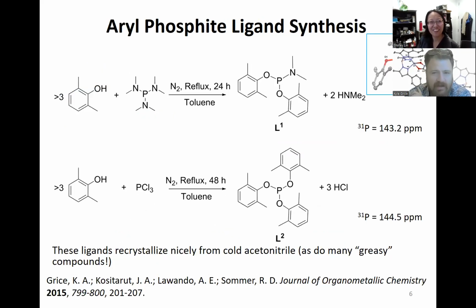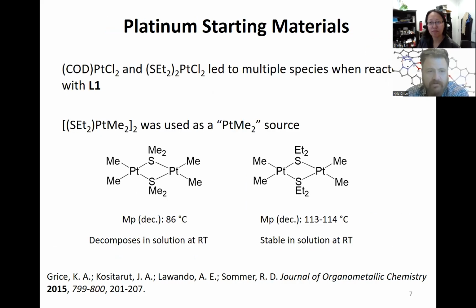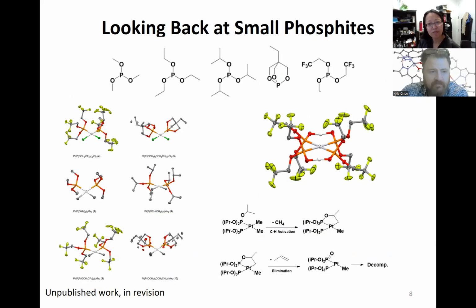We had previously made some similar ligands, aryl phosphites, in a previous paper, but they didn't do what we wanted, so in this current paper we looked back at these alkyl, not aryl, phosphites. I want to note something here. All of this is air stable. We would use these platinum alkyl starting materials, and they're air stable. It's sensitive to make them because you're using Grignard reagents or alkyl lithiums, but once they're made, they're relatively stable. This is what we use to make the complexes: air stable phosphites, and you make an air stable complex. Worked out nicely.